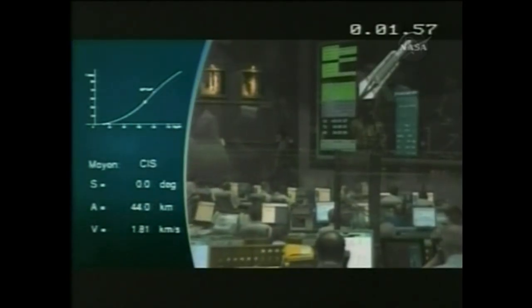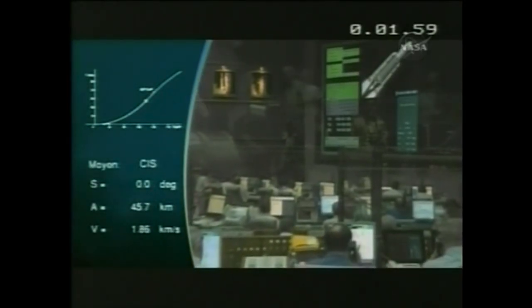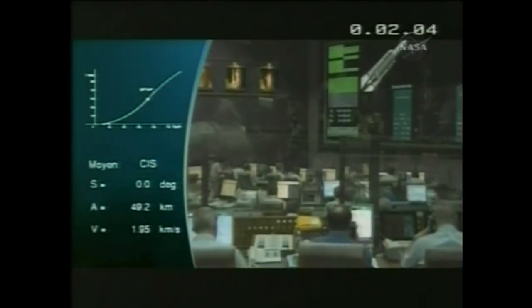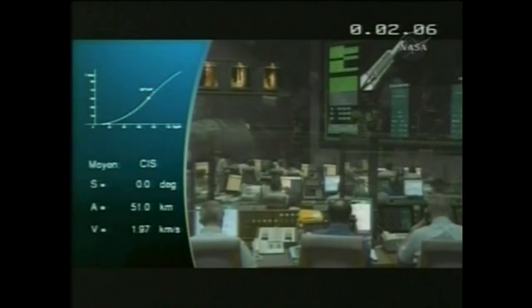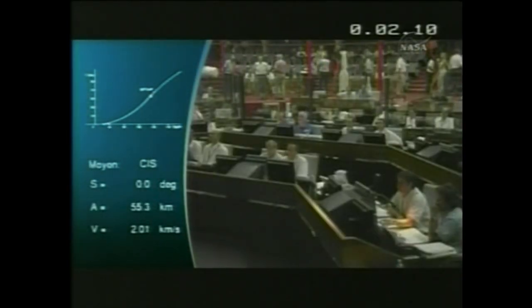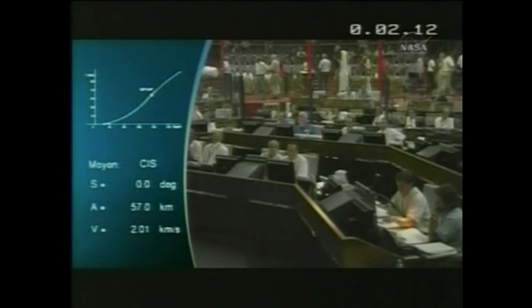All right, we are into the first powered flight phase, which is the two boosters and the main engine. And you saw the lights before we lost Ariane to the cloud cover. The boosters will be burning for another 20 seconds or so. The Vulcain engine will operate for about 8 minutes before it's shut down.